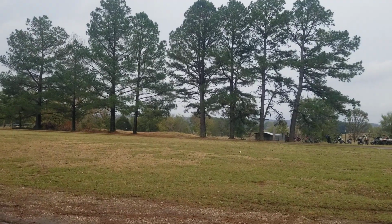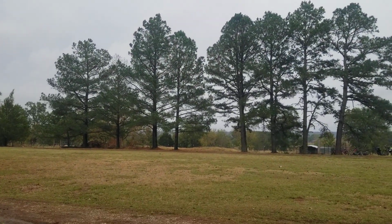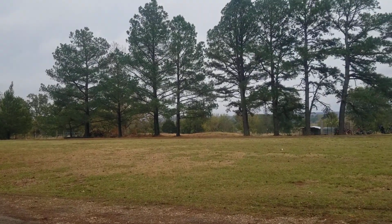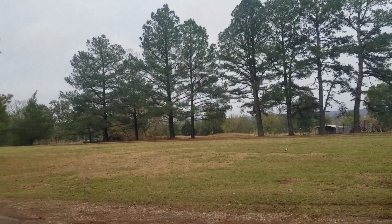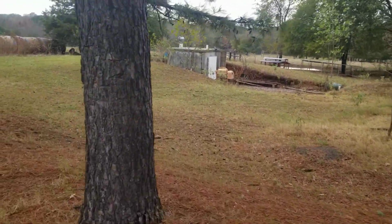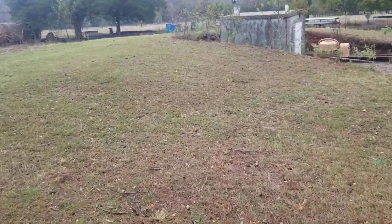Well, good afternoon, everybody. We've got some rain coming in. It's weird. It's coming out of the southeast. We never have rain coming out of the southeast. Like, almost never. But anyway, we are, like I told you, putting up some paddocks. And I wanted to kind of bring y'all in on that so you could see what we're doing.